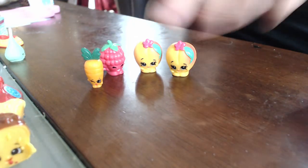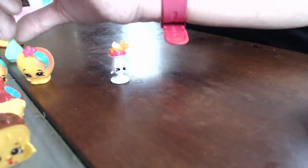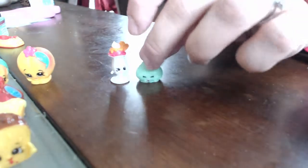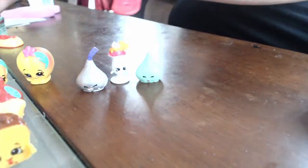Next one. Another bakery. Okay, we've got another banana bread. What was her name? Nana Banana, something like that. Lana Banana Bread. But we've got her in a different colour, so she's more like a chocolatey banana bread. So she can go with her pal.